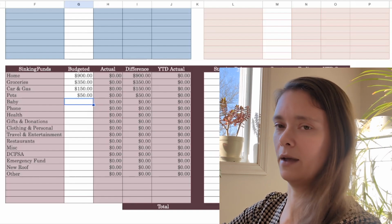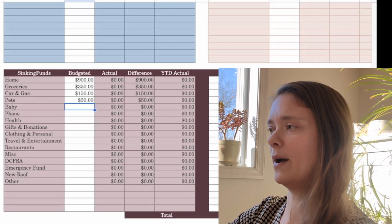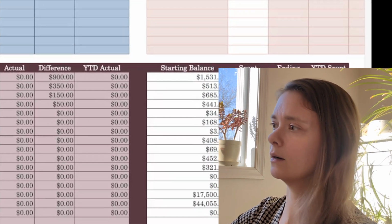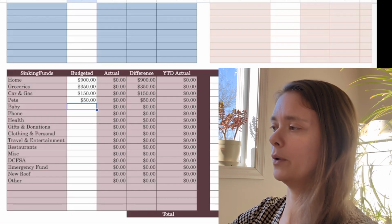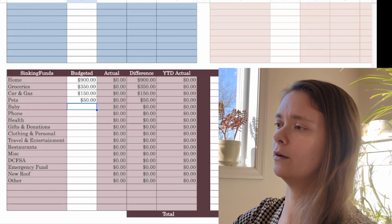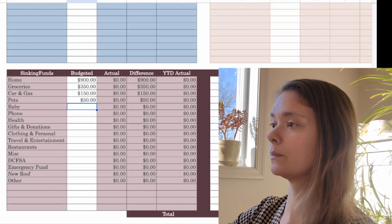They also have their vet appointments coming up this month. So for pets, we have about $440 in there, and that should cover their vet appointment in the new year, and then hopefully anything else that they may need.